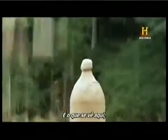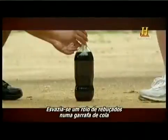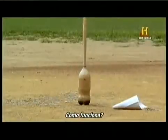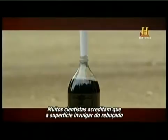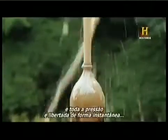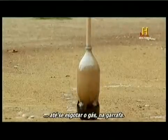That's what you're seeing here in the infamous Coke Mentos explosion. A roll of candy is dropped into a bottle of cola, and the pressure release is downright explosive. How does it work? Most scientists believe that the unusual surface of the candy spurs a rapid chain reaction to bubble formation, in which each new bubble creates even more bubbles, and an instant release of all the pressure, until the bottle is out of gas.